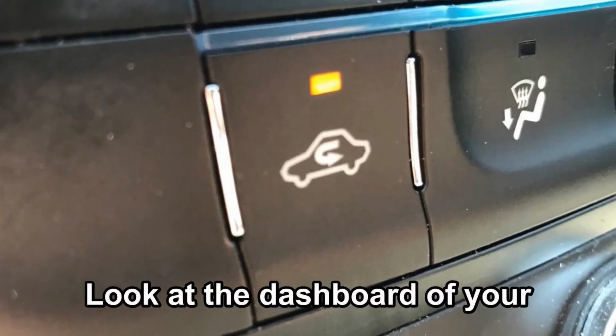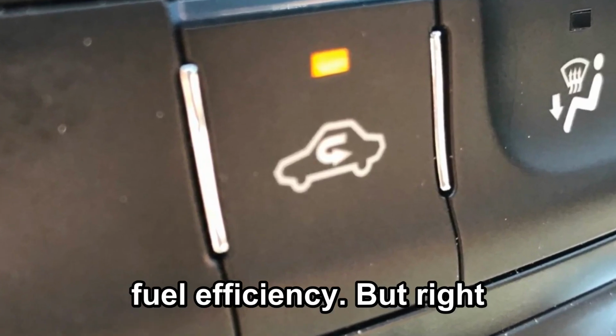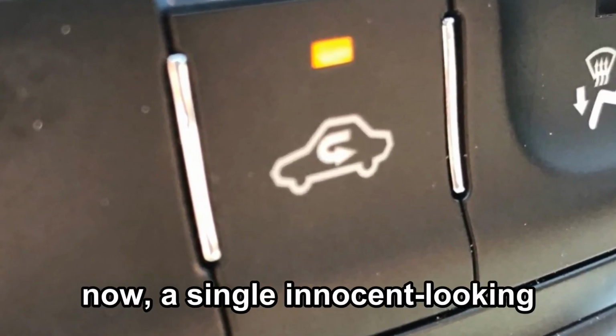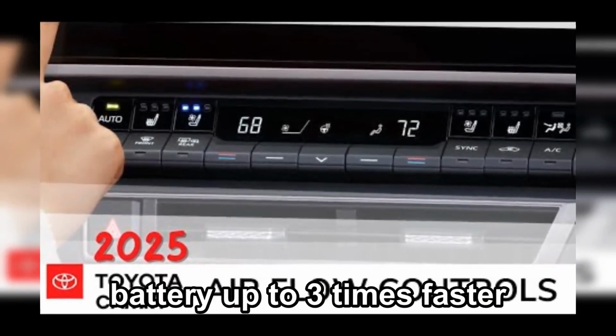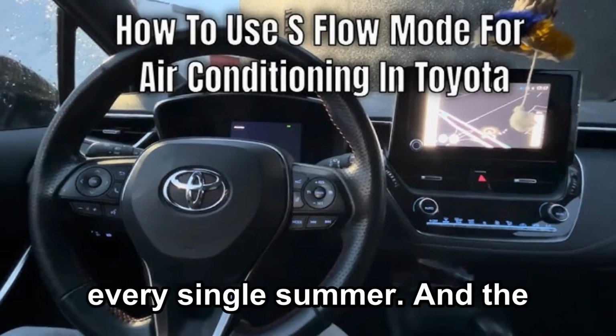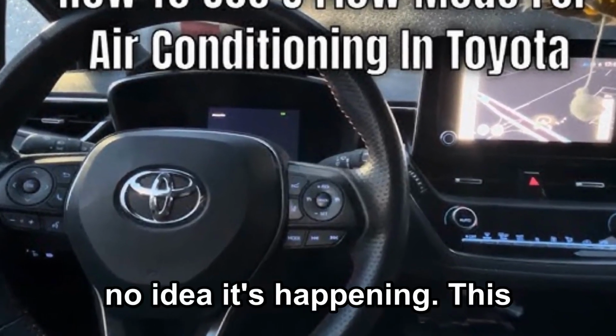Look at the dashboard of your hybrid. You think you're driving a marvel of modern fuel efficiency. But right now, a single innocent-looking button is quietly draining your high-voltage traction battery up to 3 times faster every single summer. And the worst part? You have absolutely no idea it's happening.